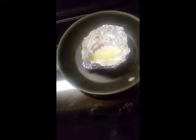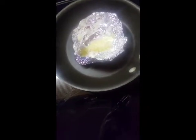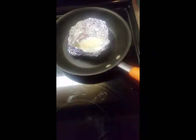Phase change. Now you see it's bubbling, and it is still a liquid. We're on minute 4. We just turned the heat up to get some action going. Now it's cooking. We can see it moving. Any second. Here goes nothing.